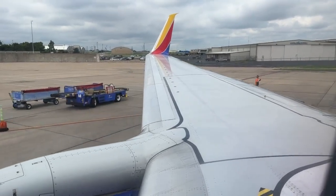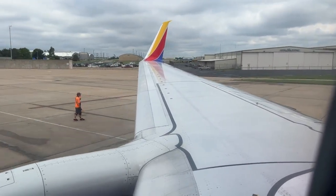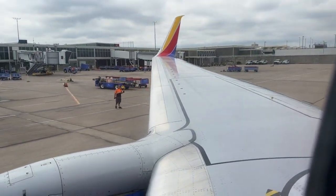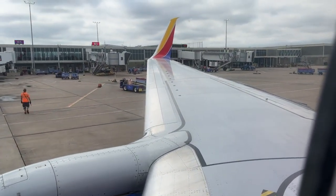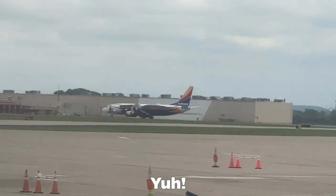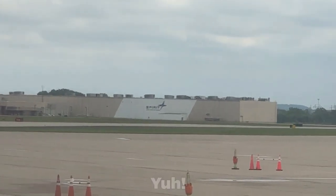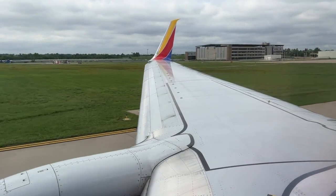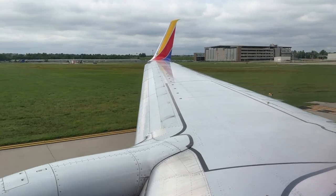And here we go for the pushback, everybody. Be sure to stay and look out for all the in-flight videos, as those will be coming out very soon. And here we go for our takeoff on runway 36 right, everybody. I really hope you all enjoy this takeoff, as this was a really nice long roll.